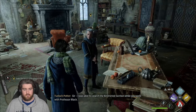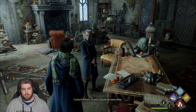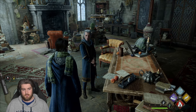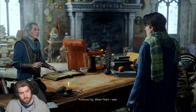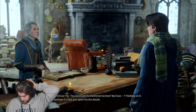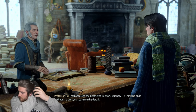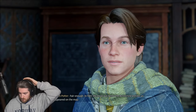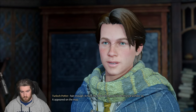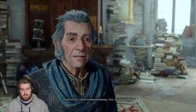Sir. I was able to search the restricted section while you were with Professor Black. It was a book we were after. Indeed it was. An important book indeed. Wait. You accessed the restricted section? Mm-hmm. But how? Thinking on it, perhaps it's best you spare me the details. Fair enough. In fact, the book was below the restricted section as it appeared on the map. I want to hear everything. First, let's have a look.